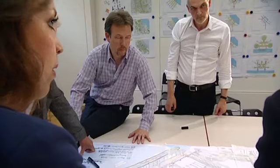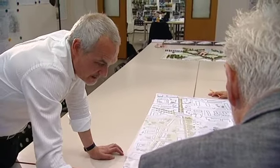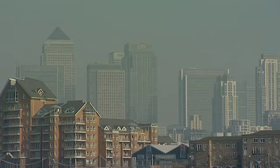I have to say we're absolutely delighted with the approach that Sir Terry has taken. We're beginning to see a master plan for the site that I think genuinely reflects the history, that allows the community to work with us and engage. It's fantastic.